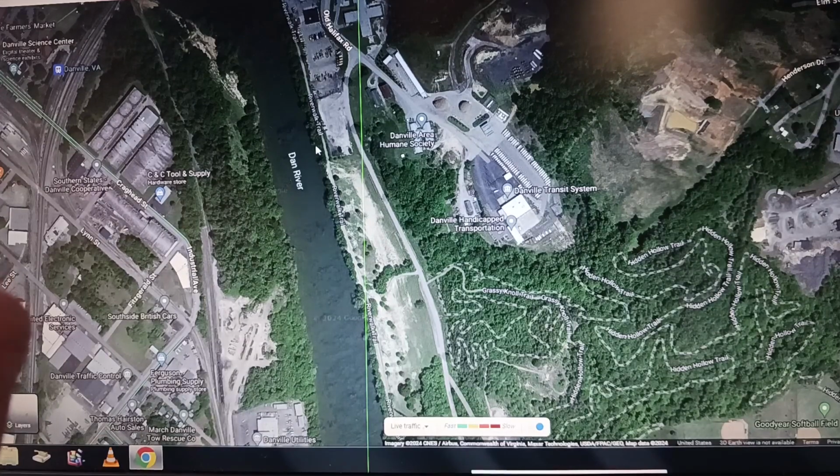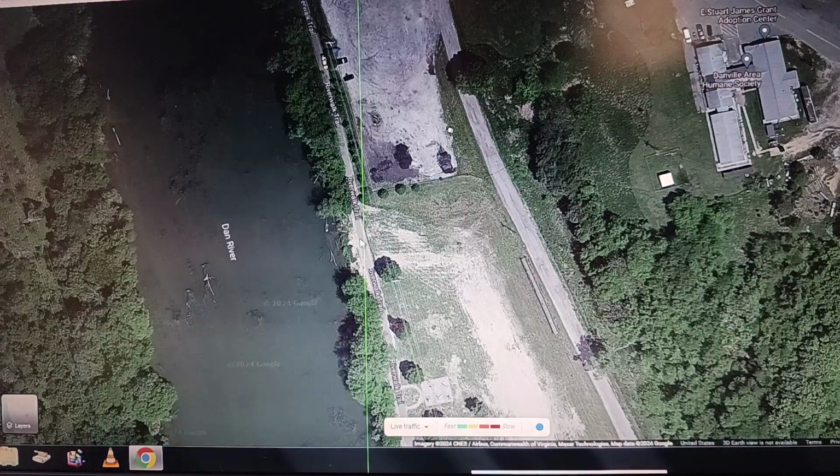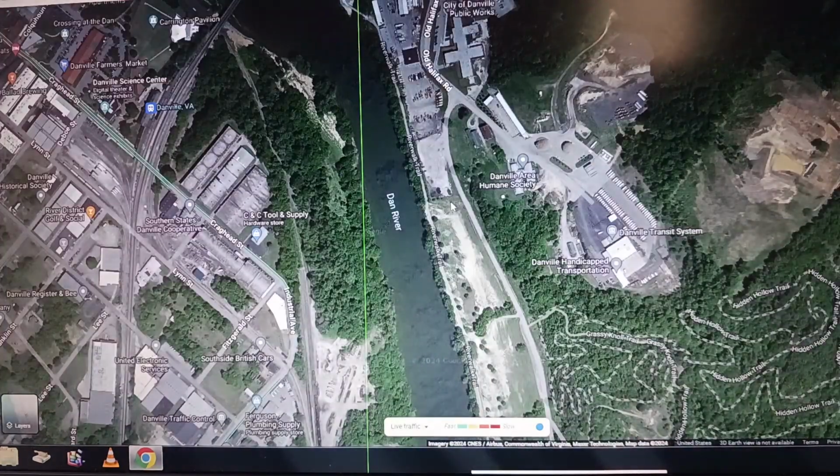I don't know if I can get this turned or not. Oh, Lord, I've messed something up, y'all. Oh, we didn't need to zoom it in.